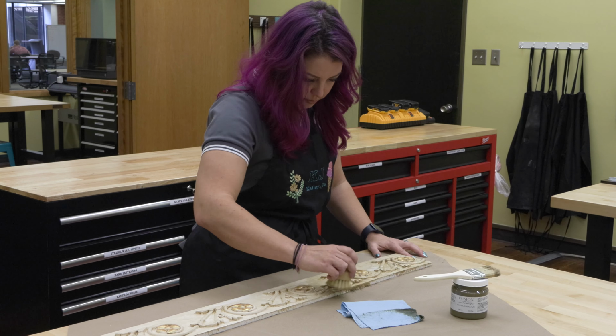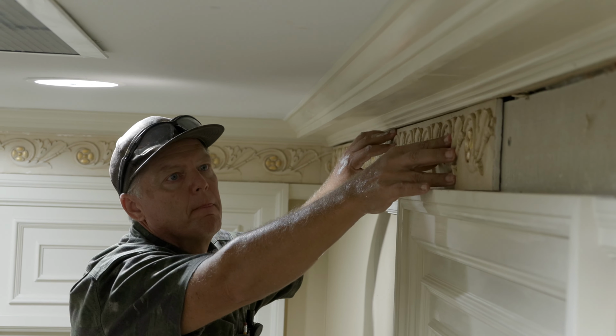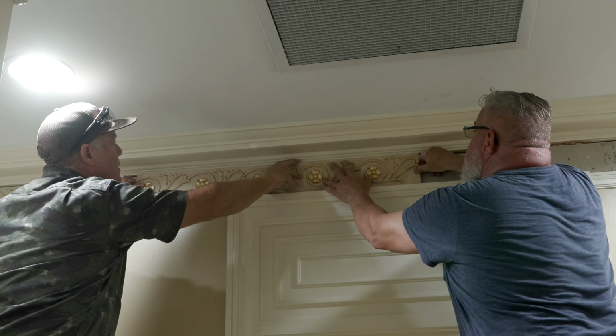When we first started it, I had high hopes that we would at least get close enough that people might not notice right away when they walked in the room, but would really appreciate it when they did notice. I think now, unless you tell someone when they walk in that those are an added piece now in 2022, they would think they're original to the building.